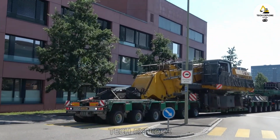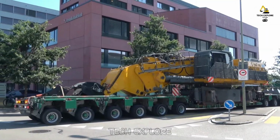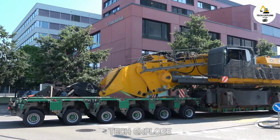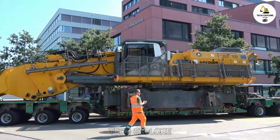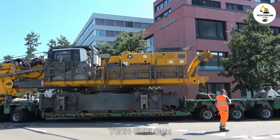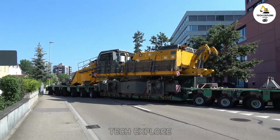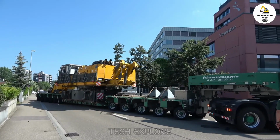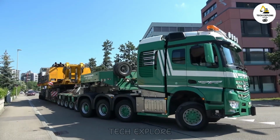In the midst of narrow city streets, the massive Liebherr excavator, carried on a multi-axle trailer, began an impressive reverse maneuver. Every movement was meticulously calculated, with the driver in the cabin steering as if guided by a sixth sense. The long convoy glided through the tight corner without a single misstep. With exceptional skill and unwavering focus, the driver turned a tense reversing challenge into a world-class performance that left onlookers holding their breath in awe.